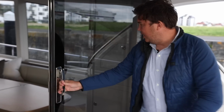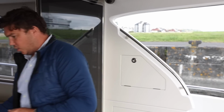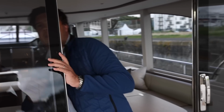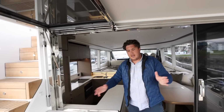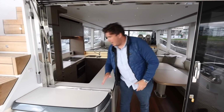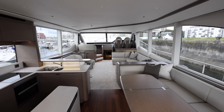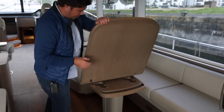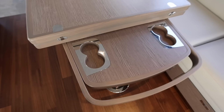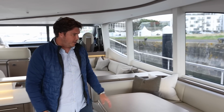This slides open. It doesn't open any further than that, but this section does open, so you get a really nice effect, which opens the galley up to the cockpit. Here you have this area here that acts as a bit of a bar area. Of course, the internal dinette table is directly opposite the galley as well, and like the table outside, you've got a little finger slot here so you can pull this over, which reveals your cup holders and a handhold so you can steady yourself on the way through.